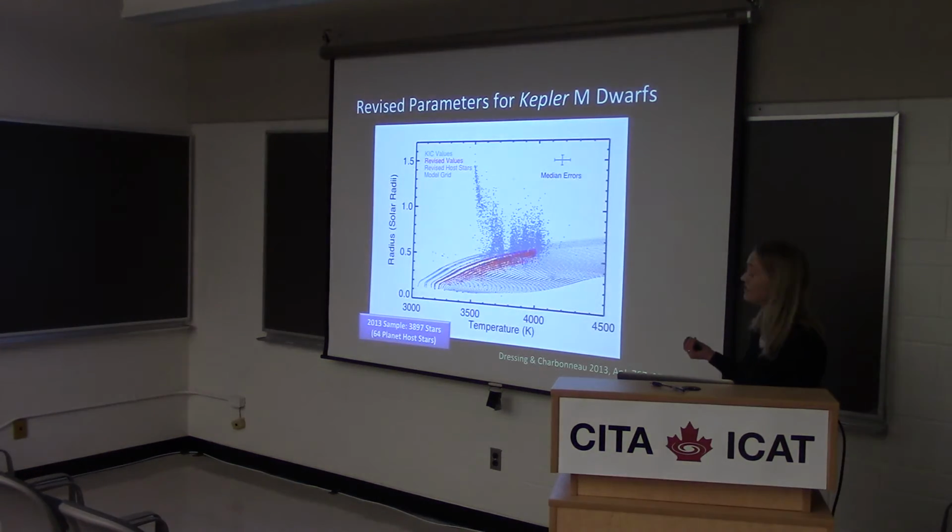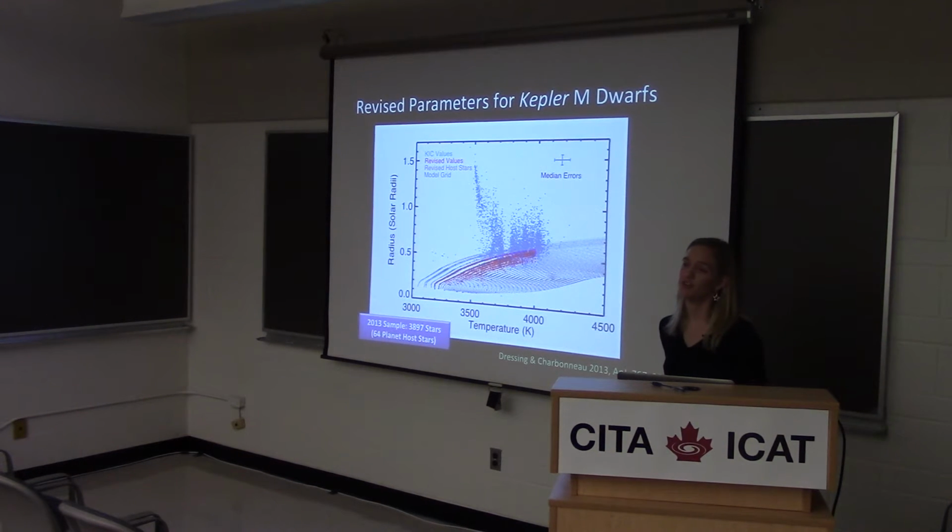The reason why we did this is shown here. This is a plot of the radii and temperatures of the Kepler M dwarfs we considered in our 2013 paper. The gray points are what we would expect. Those are models for low-mass stars. The blue points are the values those low-mass stars originally had in the Kepler input catalog.